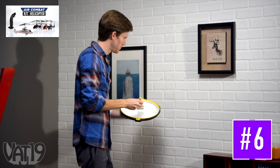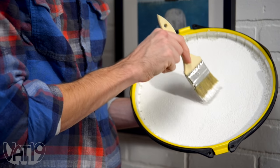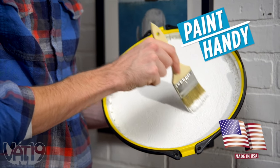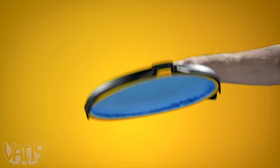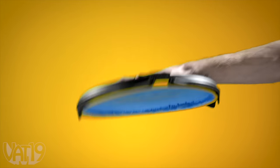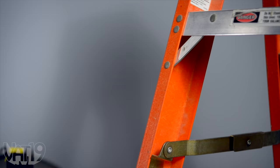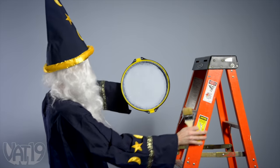Paint Handy makes brushwork easier, faster, and tidier than ever. The revolutionary tray, invented by a pro, is the best tool to get the job done. Pour in your paint, work it in, and Paint Handy holds in every drop without a single drip. The microfiber tray holds paint securely until you need it, and the Velcro strap secures it to your hand so you can safely manage ladders.